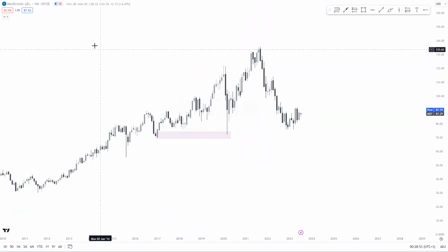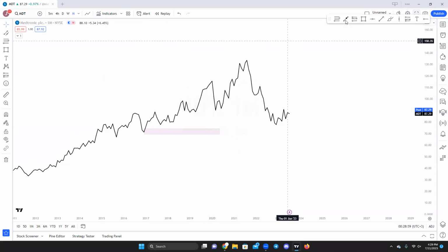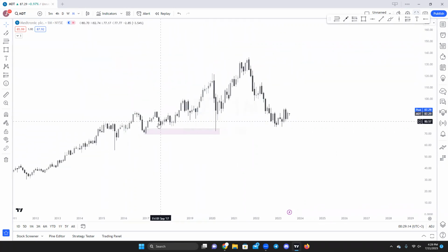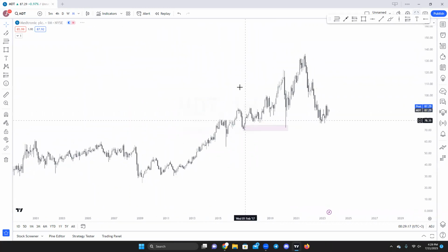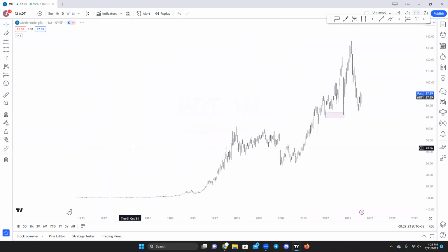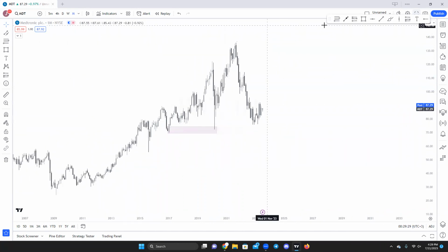So the body closure, if we change this to a line chart, we can see high, low, high, low, high, low, high, low, high. Now, I don't think that this is necessarily a break of structure. I think that this is more of a long, and that this can just be viewed as one giant leg to the upside here. It's been in an uptrend since its inception. So long term, I am trying to buy. And we can see here that we actually had this sell to buy mitigated with this sell to buy.